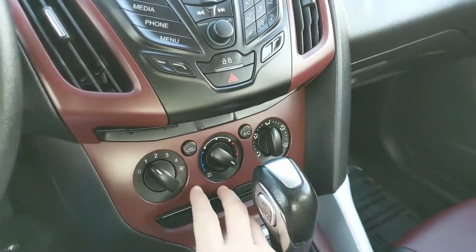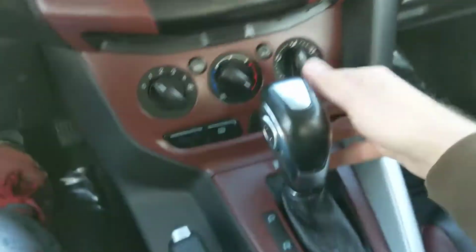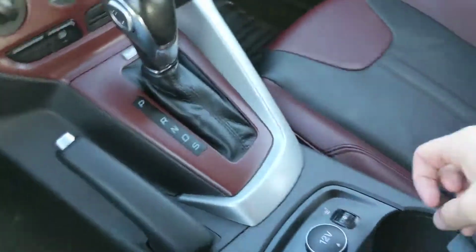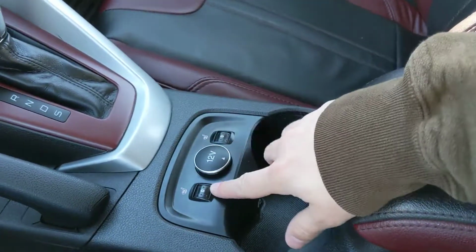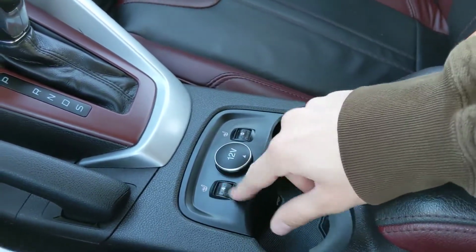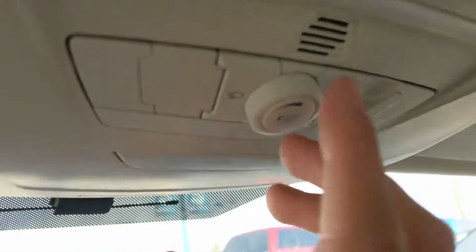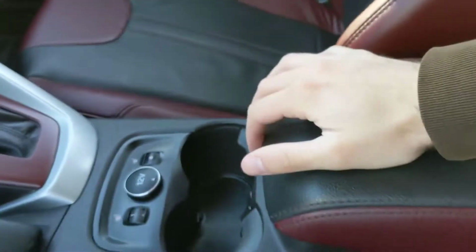But then moving down, you have your climate controls here, very simple on 3 dials, and then your main shifter here, and your sort of hidden emergency brake. Then in the center here, you have a 12-volt power outlet, as well as your heated seats for the front, which have 5 settings, which is pretty neat. Then your cup holders with some light piping, the color of which can be adjusted up here by these buttons, so that's neat. You can cycle through a couple different colors.